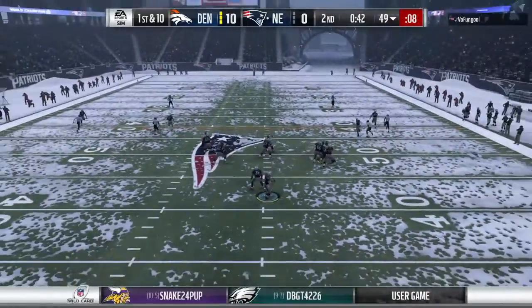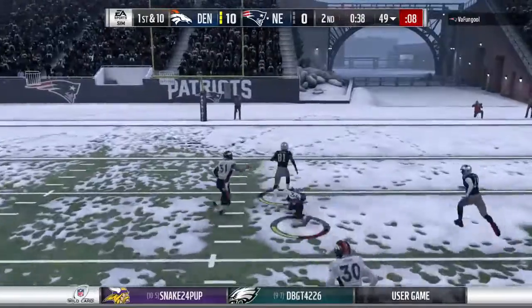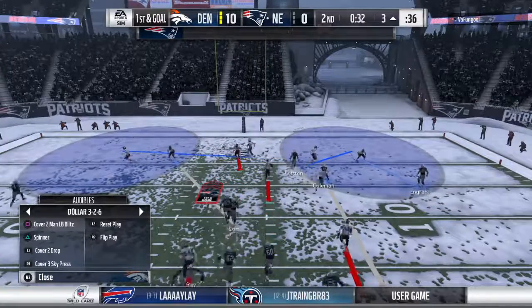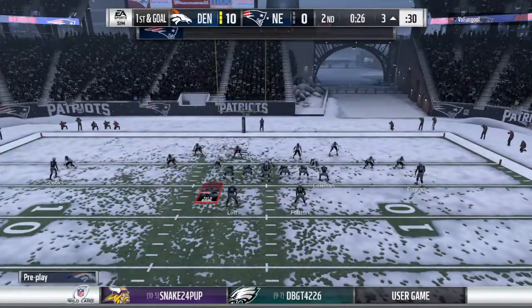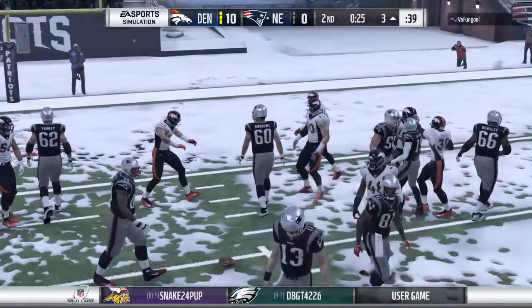Now a play fake here on first down. A man over the middle, and it's complete. And he takes it all the way down to the 3. A big play there just before halftime. 49 yards. And now the clock will stop as he's able to get up and spike it here.